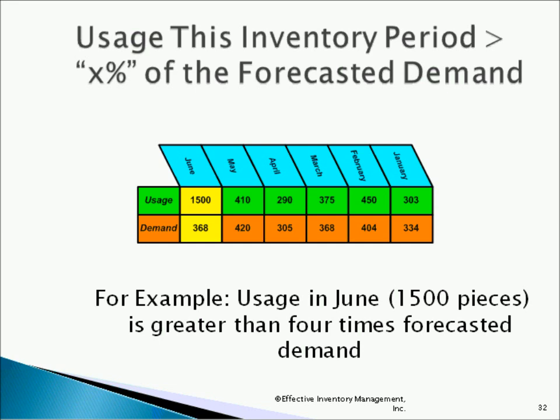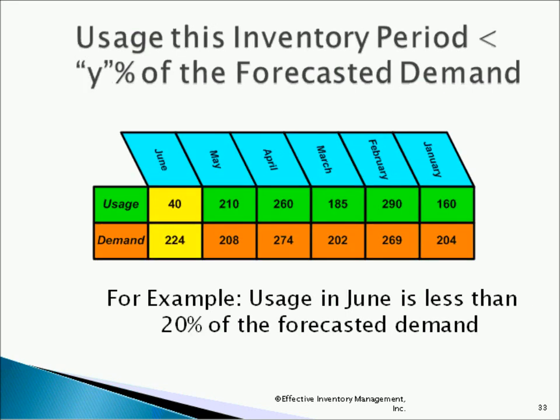Now, we predicted that we'd only sell 368 in June. We actually sold 1,500. We predicted we'd sell 368. What happened in June? I need to find out. Was this one unusual sale, or am I going to have a customer who's going to be buying this item in large quantities in the future?